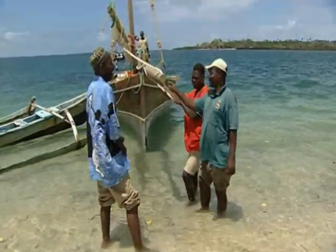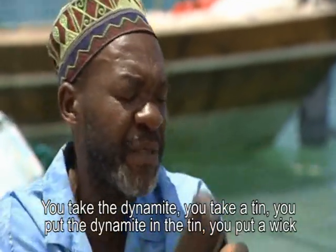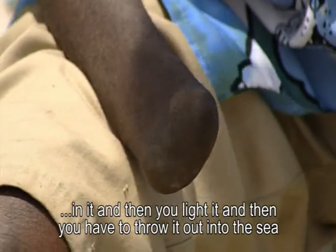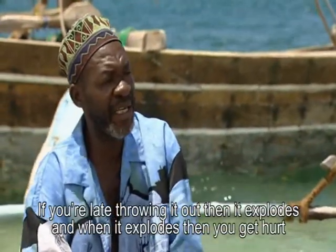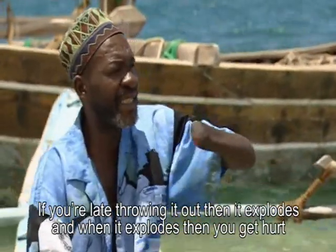Local fisherman Mwanya Selemani explains what happened to him when he practiced dynamite fishing. You go out into the sea, you take the dynamite, you take a tin, and you put the dynamite in the tin. You put a wick in it, and then you light it, and then you have to throw it out into the sea. And if you are late throwing it out, then it explodes. And when it explodes, then you get hurt.